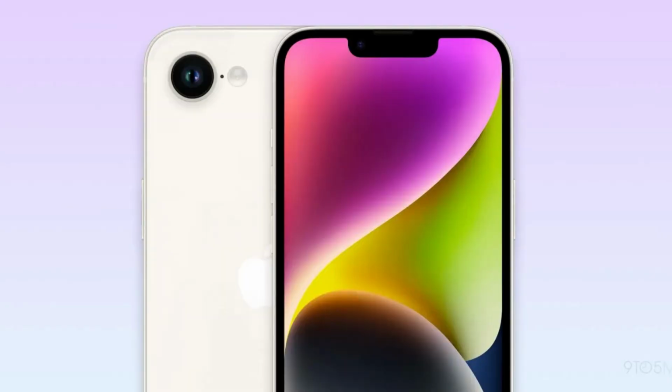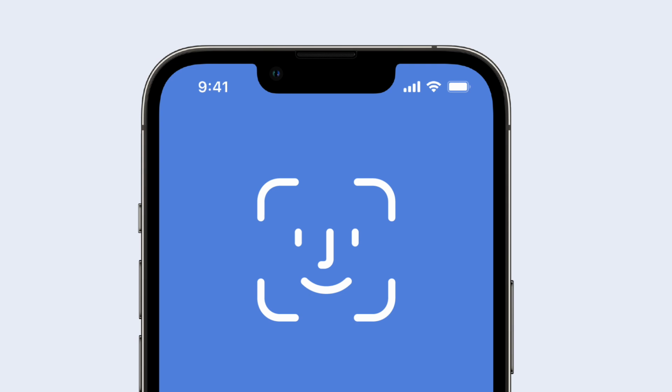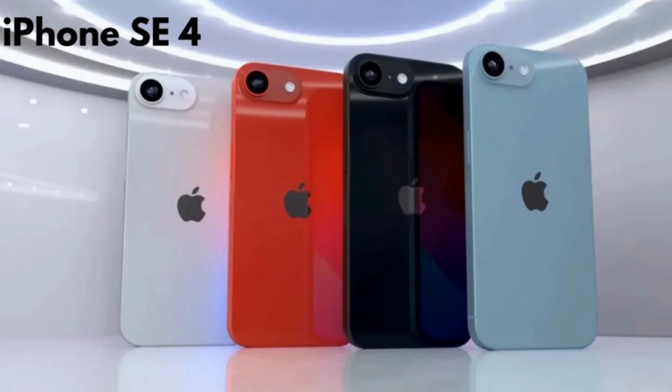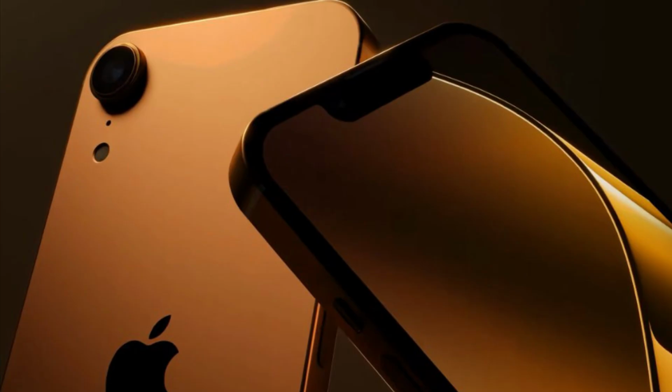In terms of the actual form factor, we're likely looking at slimmer bezels and, finally, the removal of the physical home button, a long overdue upgrade. The SE4 will have Face ID, the same biometric authentication we see on Apple's flagship models, replacing the old Touch ID sensor. This change is huge because it brings the SE4 in line with Apple's premium devices in terms of modern functionality. No longer will the SE lineup look completely different than the higher-end iPhones. The SE3 felt behind the times in design, but the SE4 will feel much more in line with the current iPhone lineup, offering a near flagship level design for a lower price.